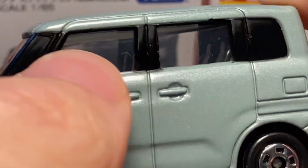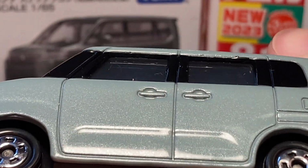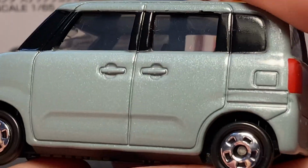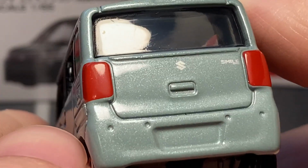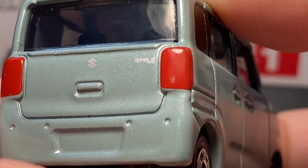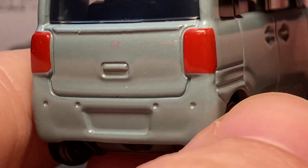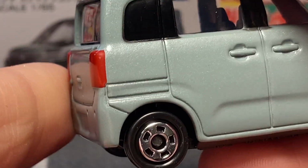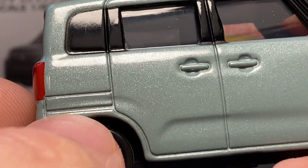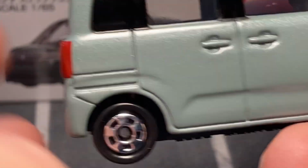All the window pillars are painted, but no trim, which is interesting. Sometimes they do, sometimes they don't. It looks like they did the trim at the top, they didn't do it at the bottom. Your tail lights. Smile on the badge. So yeah, I figured it is a trim level. Suzuki. You got sensors for, I assume, parking and all that. You get like caravan doors on this one, and they must go all the way out past the trunk.